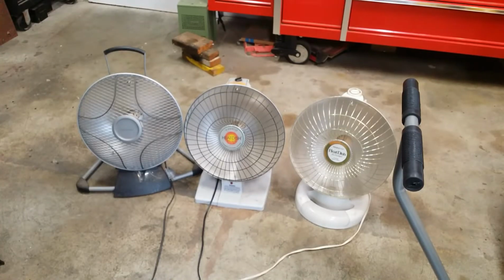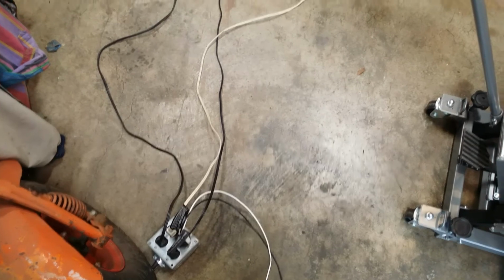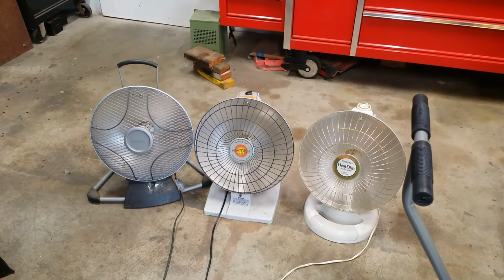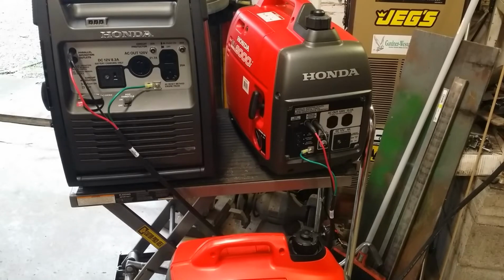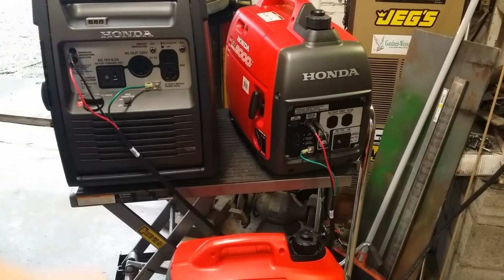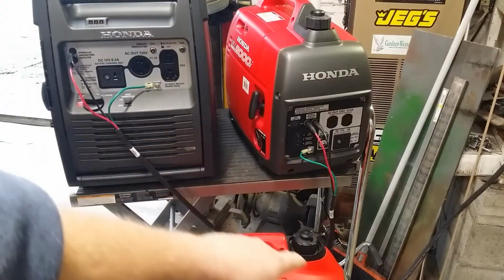On the shop floor, I have 3 roughly 1500 watt infrared heaters. They are all tied into the same outlet. Also tied into that outlet in the right front corner is the EU1000 Honda generator. I did that because my current wiring harness only provides connections for 2 generators. So I've got a harness plugged into the EU3000 handi Honda generator here. It is plugged into the EU2000 here. It's a cord that I made.